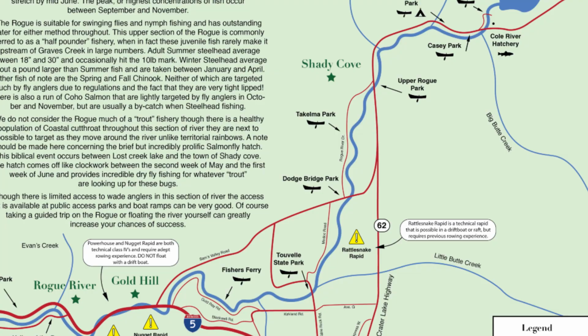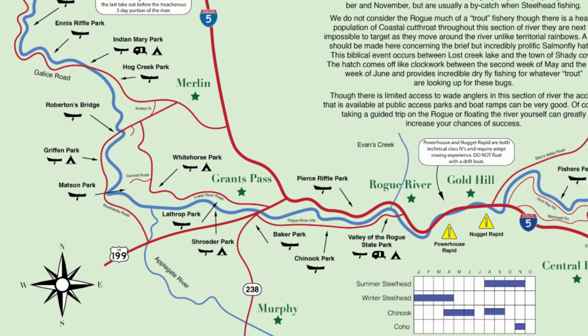I still think the Rogue is just a little ways off, maybe a week, two weeks from where we really start to hammer down and get after it, looking for winter steelhead in the upper section of the river, which is the Medford area up to the dam, where we fish quite a bit. I still think the lower section, Grants Pass area, is a pretty good bet, but it's going to be pretty unfishable, I think, for several days.